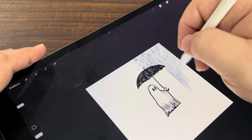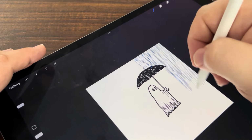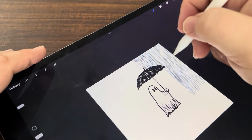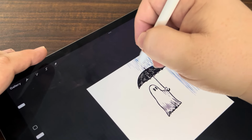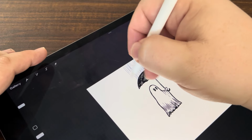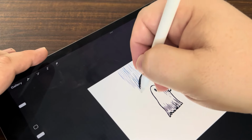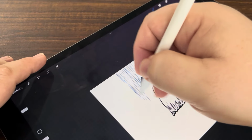I believe this was one of the pictures this lady drew on her Etsy page. It was something like this. It was a floating ghost holding an umbrella. Now, I didn't want to go look at the picture specifically because I'm loosely just going off of something that I saw, and I still want a level of this to be mine originally, like my styles. Way different than hers.